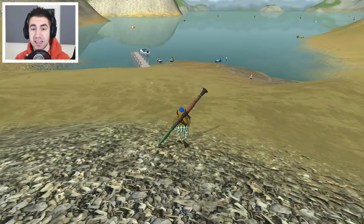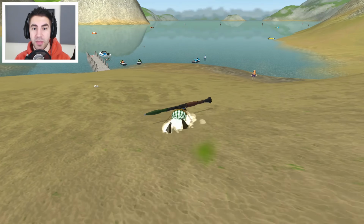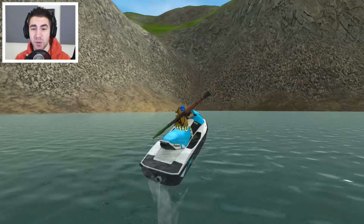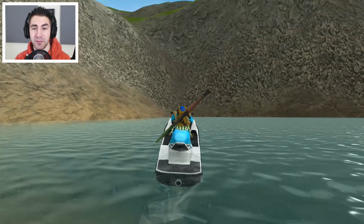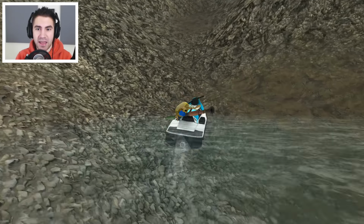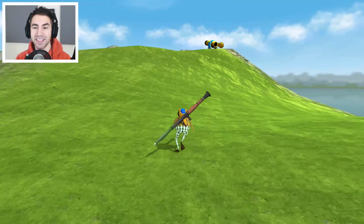Let's hop on this jet ski and see if we can get back there without getting eaten alive. There's our old jet ski over there. It looks like this way is a little less steep. Hopefully it works. And it looks like it's a walking path. Okay, let's do this. All right, there it is.